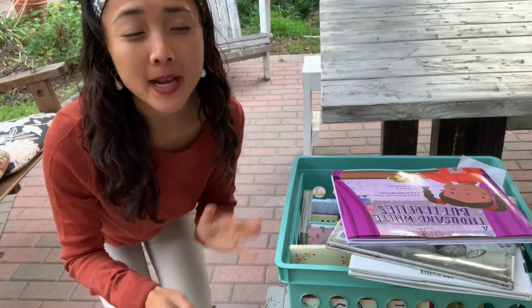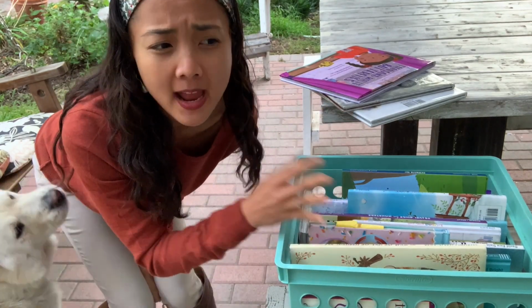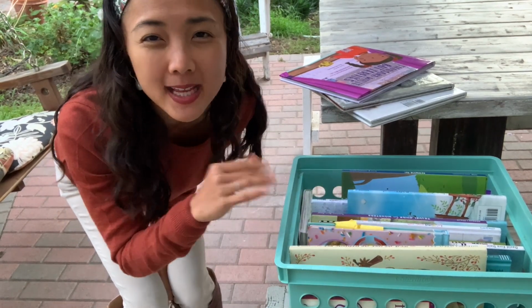And here I always put out a bin of books for them to read through. I change them out about once a week. Sometimes I leave some in, sometimes I switch them out earlier or leave some in longer, depending on how they like them or how long they are.